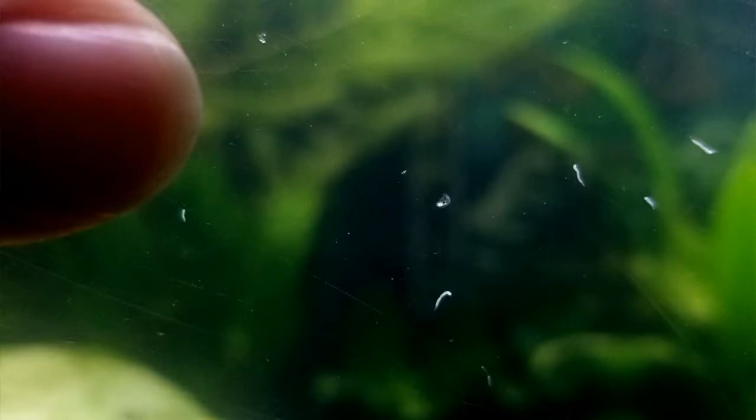After some time you will notice that they disappear or their number decreases a lot. This is because the cycle is established, there is a balance in your tank, fish are happy, probably they ate them a little bit, so the population of worms is reduced. So you are happy, fish happy, everything is good.